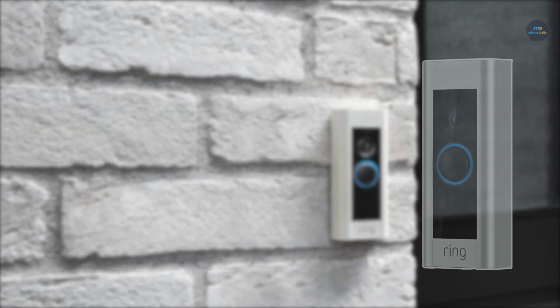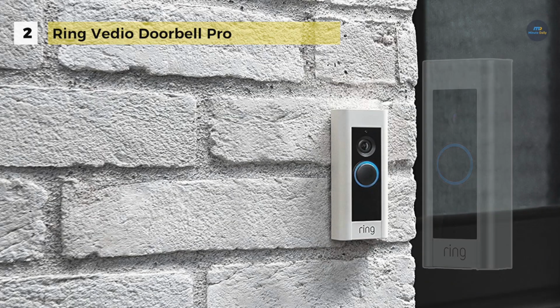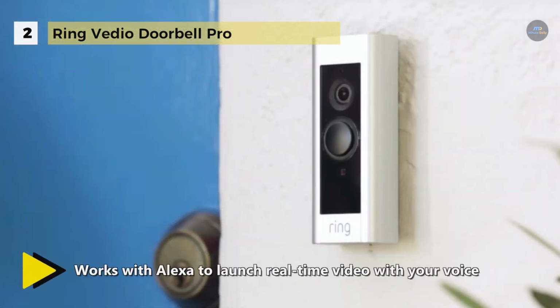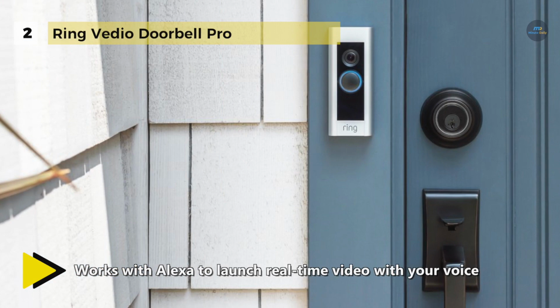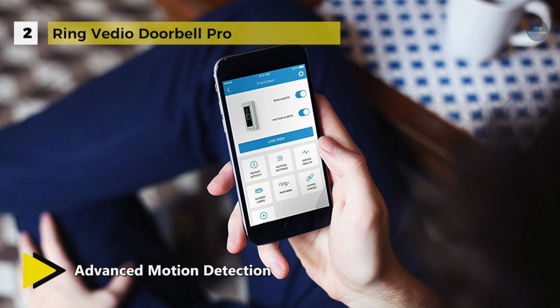The Ring Video Doorbell Pro comes with advanced motion detection technology that allows you to customize your motion zones to focus on the most critical areas of your yard. You can easily connect it to the existing doorbell wiring so you'll never have to charge a battery. It works with select iOS and Android devices as well as Windows 10.